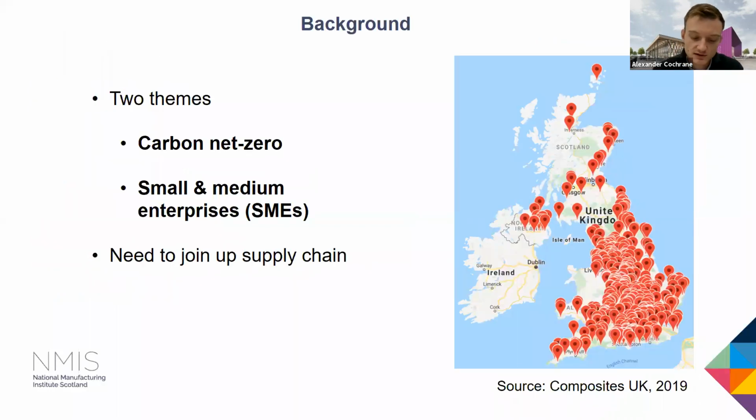So at the moment in Scotland, the backdrop to manufacturing is two major themes. The first is the aim to get to carbon net zero by 2045, which is a very ambitious target set by the Scottish Government. And the second is the fact that the industrial economy is made up mostly of SMEs and not of majority OEMs and prime contractors.